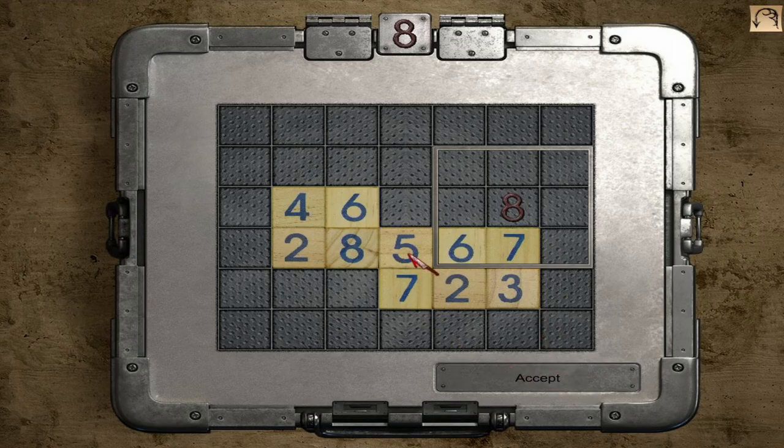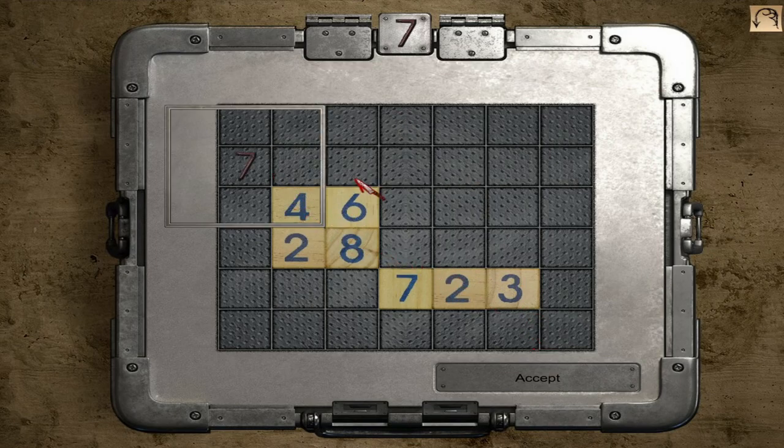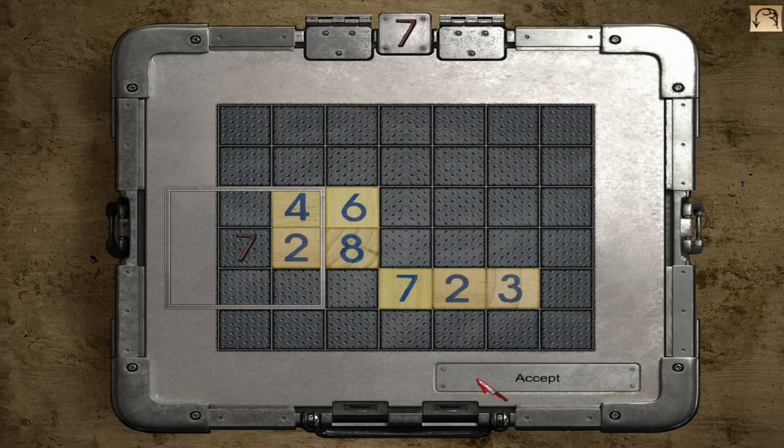Six, seven, eight, no. I'm just, at this point, this puzzle makes so little sense that I'm just randomly trying things.